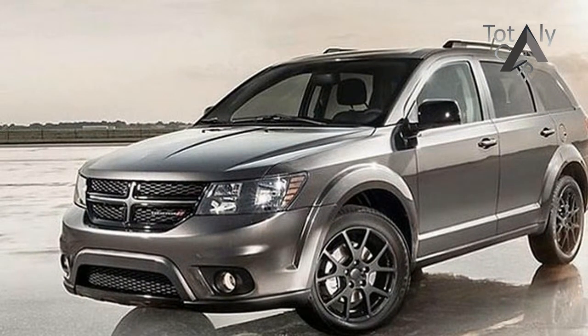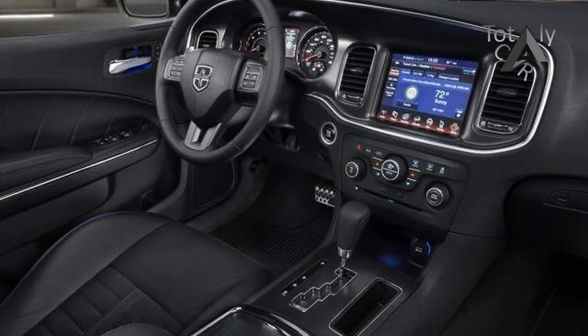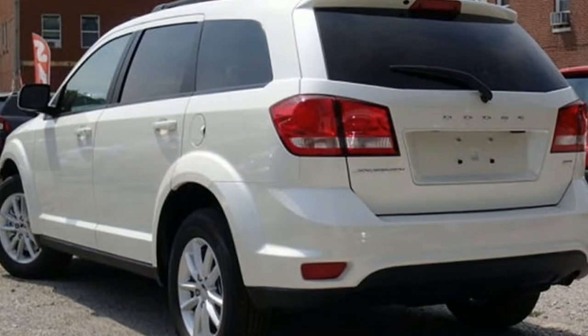The Journey is like an oldies radio station that you listen to because you know all the words to the songs. For 2017, the V6-powered GT model replaced the ambitiously named RT and featured a stiffer suspension, red-stitched leather seats, 19-inch aluminum wheels, and a premium sound system.